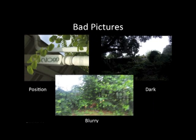Pictures are discussed in another presentation, but let's look at these few pictures right now. The upper left-hand picture is taken from a vertical position. Always hold your camera in a horizontal position. The bottom picture is blurry, and the top right-hand picture has bad lighting and we can only see shadows. Make sure that all of your pictures support the work that you do.